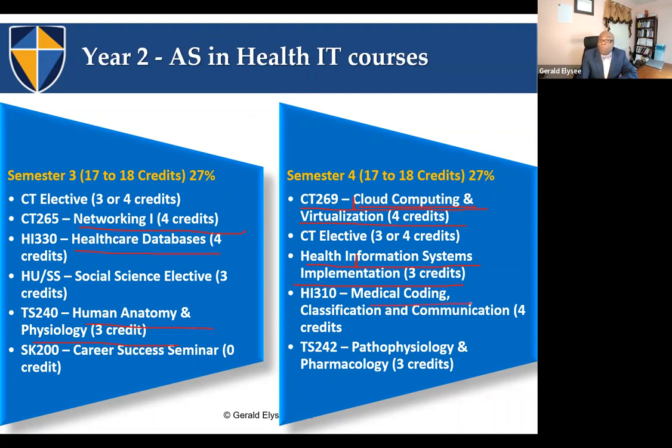And then we'll move along to medical coding, right? Coding is critically important as well, right? Classification and communication, because as you know, computers don't talk like us, right? They talk using codes, using numbers that represent something, right? But between themselves, they know it, right? So this is what we're going to learn: medical coding in HI210.